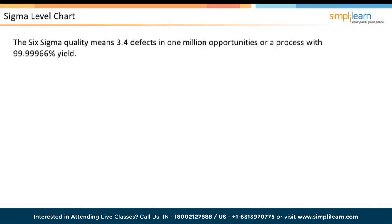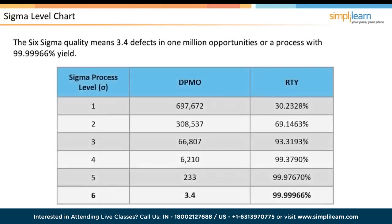Let us look at the Sigma level chart in this screen. As discussed earlier, the Six Sigma quality means 3.4 defects in 1 million opportunities or a process with a 99.99966% yield. The Sigma level chart given on the screen shows the values for other Sigma levels. Please take a look at the values carefully. Let us understand the benefits of Six Sigma in the next screen.